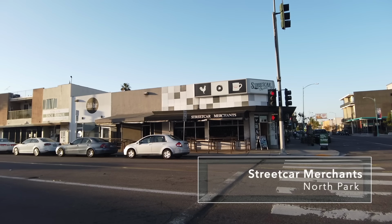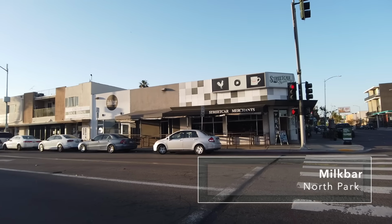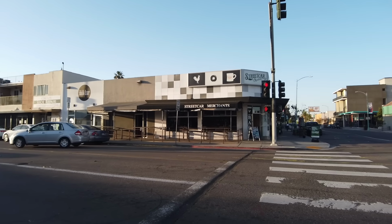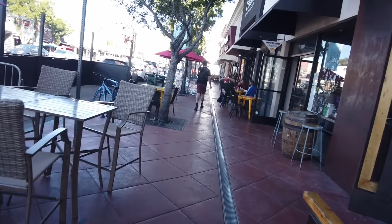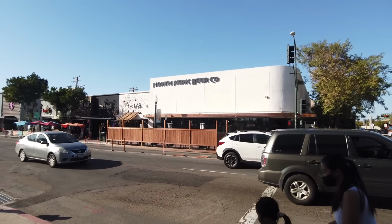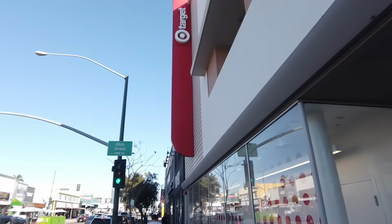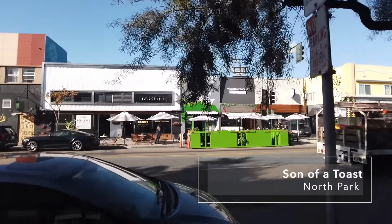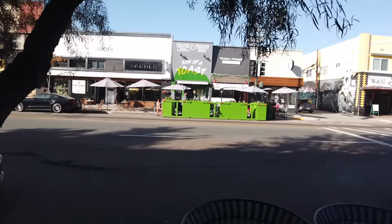And right across the street is Streetcar Merchants and the Milk Bar. It looks like Milk Bar is closed, unfortunately. Maybe it's just later in the day. Here back on University, across from City Tacos, Lucha Libre, all places you've seen me cover in the past. And there is a city Target right here, so locals can just walk to their Target, and it's really close to the Hammond's ice cream that I have covered in my old North Park video, and Mike Hess Brewing. Across the way we got Son of a Toast. I heard they specialize in really cool avocado toast type meals.